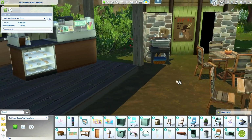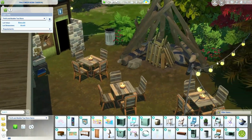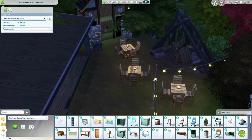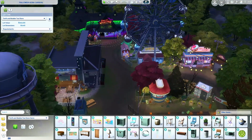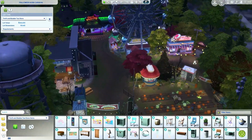Yeah, here's the boba station, nice little bathroom and seating area behind everything. And this is like a bonfire right here, which is so cool. Again, this is definitely a lot that you visit at night. It probably looks incredibly cool to just send your Sims here. And your spooky day here is so nice. It has like everything. It's like spooky day and fall all in one.